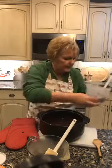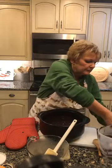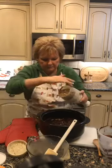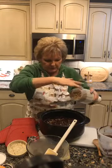All right, that's that. How about we put some pecans on the top? So just leave them in here like this, and then just sprinkle them on top.